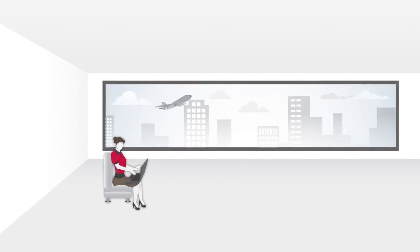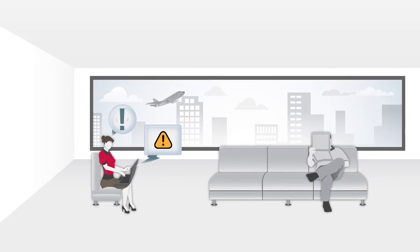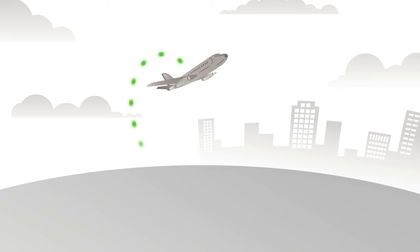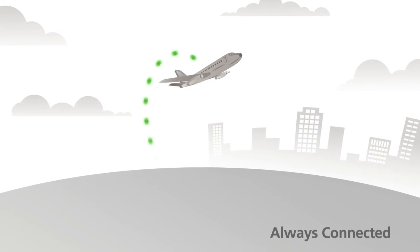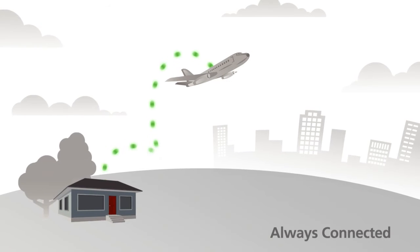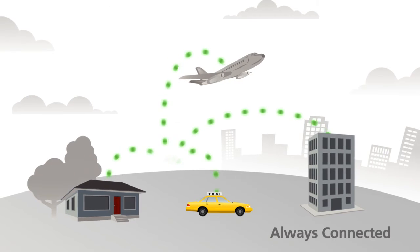Second, access needs to be fast. When on the move, nothing is more frustrating than manually reconnecting to dropped networks. F5 also helps here with automatic detection. Users enjoy seamless, always connected application access, whether at home on a wireless network, presenting in the office, or using a wireless card in transit.